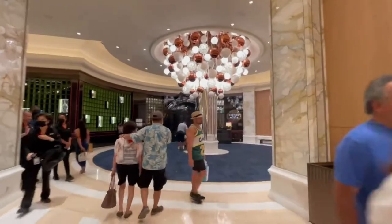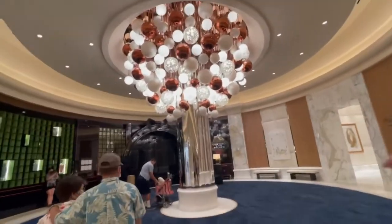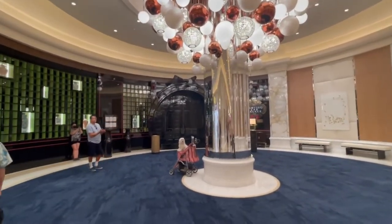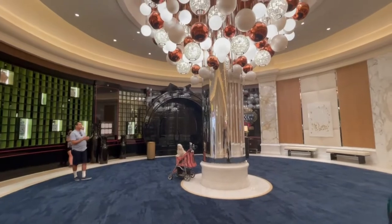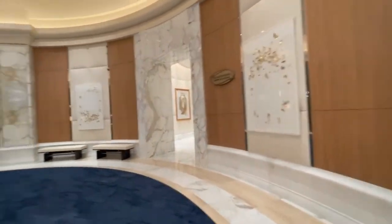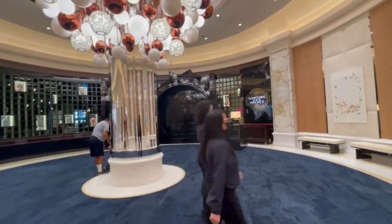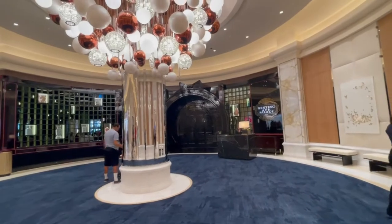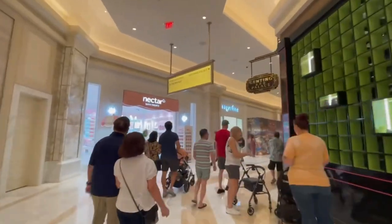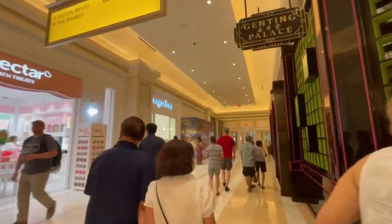All right, this is the Genting Palace. So it's Resort World, so everything's got a theme. And this one is Asia, Chinese. There's a man taking a picture of his dog in a stroller. So here's the Genting. You got the gaming lounge entrance there. So the Genting Palace is a restaurant. Looks very fancy. All right, walk around the corner of the Genting Palace restaurant towards the Hilton.